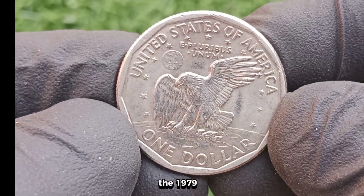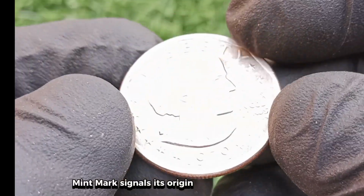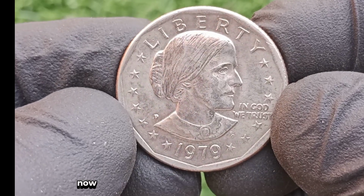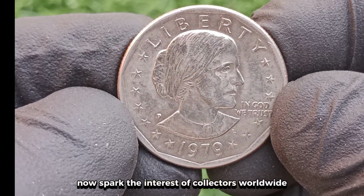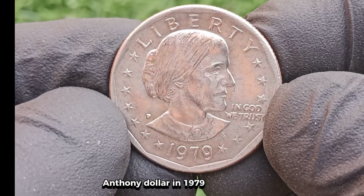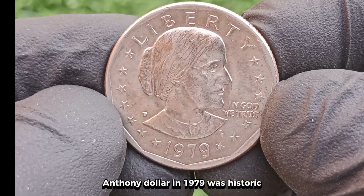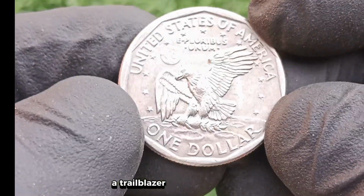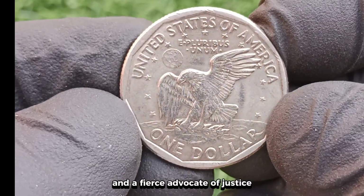The 1979 D mintmark signals its origin from the Denver Mint, a key production hub whose unique variations now spark the interest of collectors worldwide. The introduction of the Susan B. Anthony dollar in 1979 was historic. It was the first U.S. coin to honor a real woman, a trailblazer for women's rights and a fierce advocate of justice.